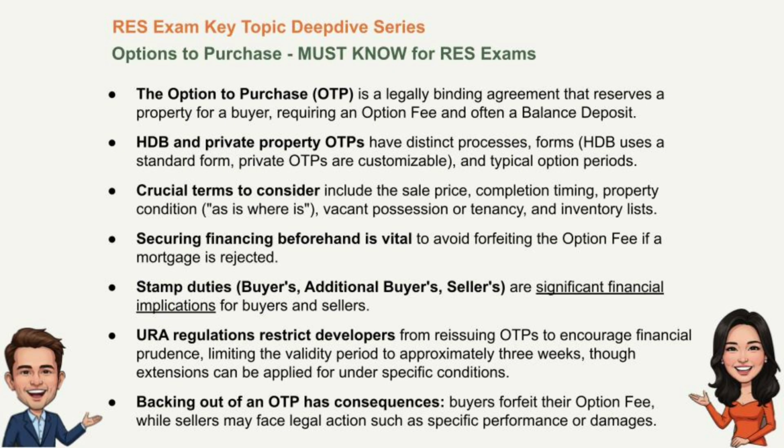The OTP journey, step by step for HDB and private properties. So we've got the what and the why of the OTP. Now let's talk about the how. Because the path to getting and exercising an OTP isn't quite the same for every property in Singapore. It's like navigating different road rules depending on whether you're driving a sports car or a family sedan.